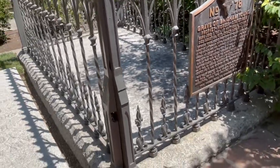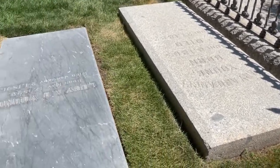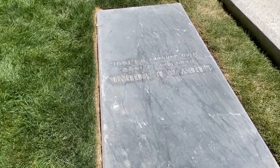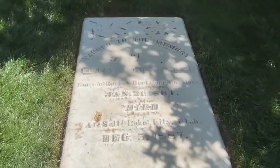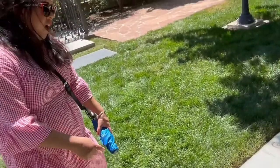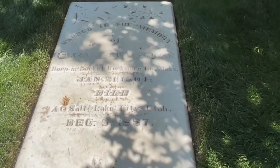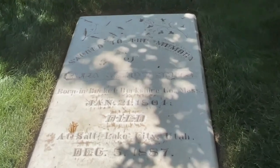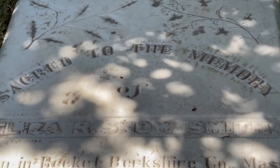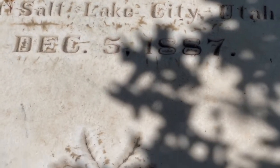And there are more. So this one is Eliza R. Snow's grave. She's the one who wrote the Oh My Father hymn. So she died in 1887. She was born on January 21st, 1804, in Massachusetts. Okay, there's another one there that maybe we could check.